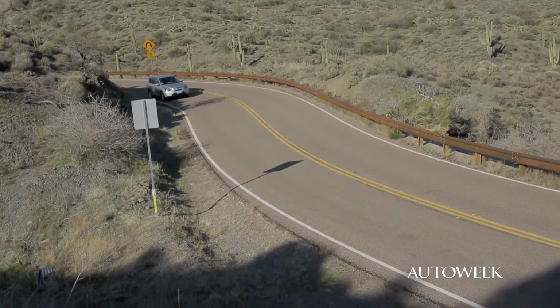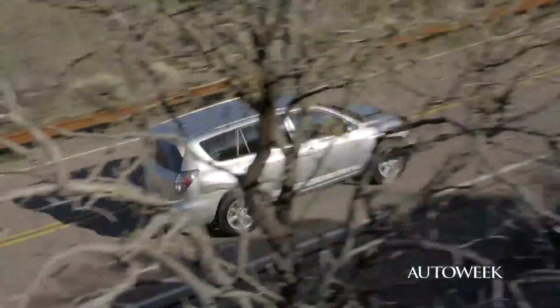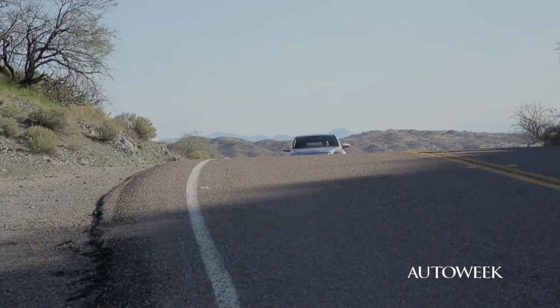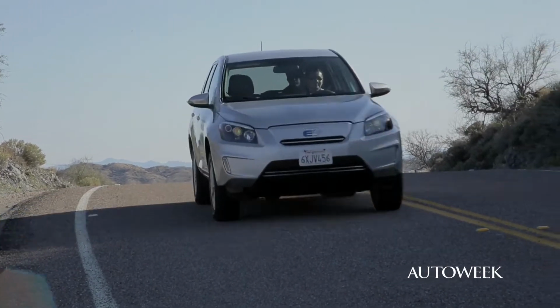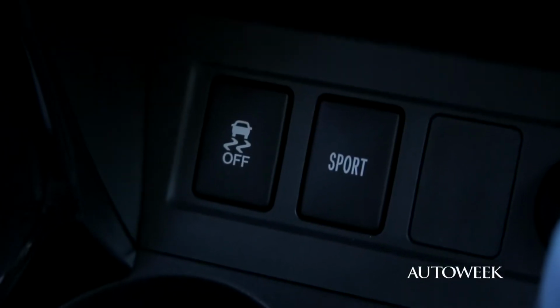The Toyota Rav4 EV has a range of 103 miles, according to Toyota. Of course, it depends on how you're driving it, if you're using air conditioning, and what terrain you're in. In sport mode, the Toyota EV can get to 60 miles per hour in 7 seconds, and it's got a top speed of 100 miles per hour. The electric motor is good for 154 horsepower.